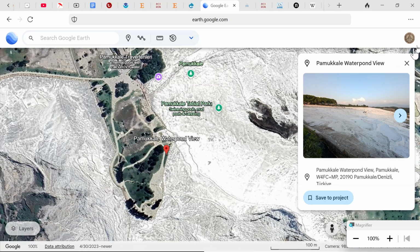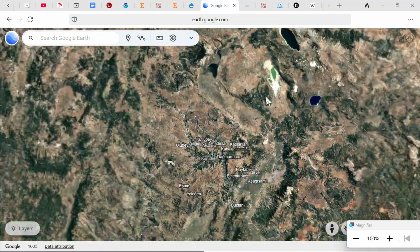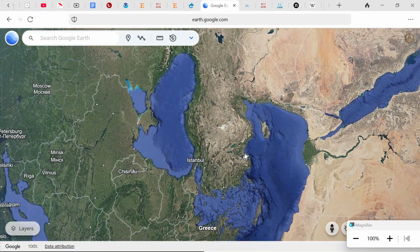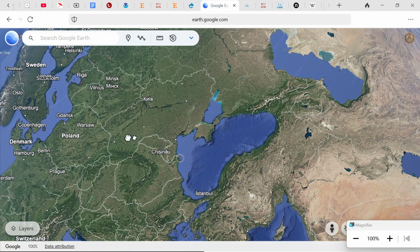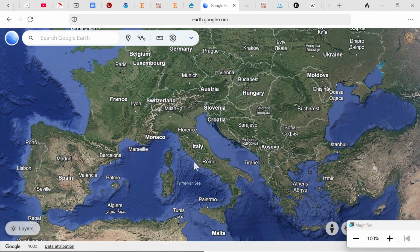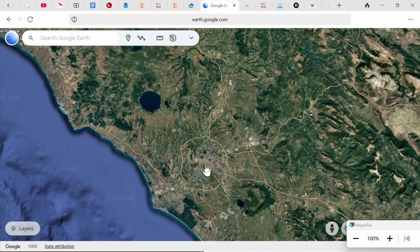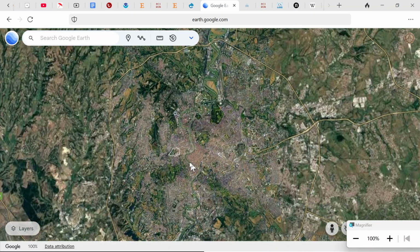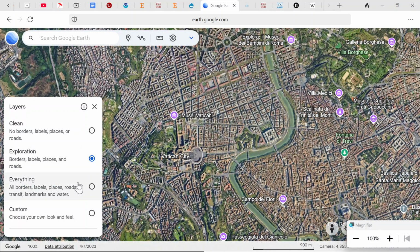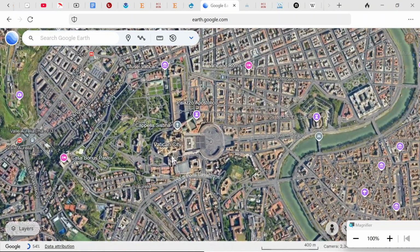Let's go back to Google because I want to show you something interesting. Let's see if I can find it. We are somewhere here. And we have to go over here. To Rome. And even more specific, I think it's this one here. Yeah. Let me show you something.